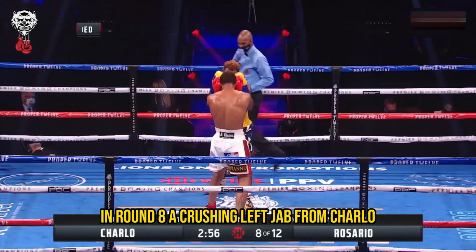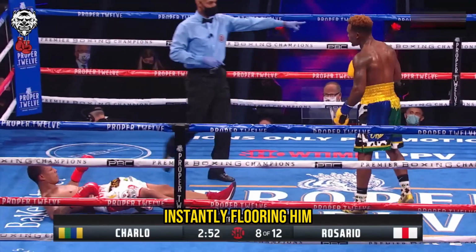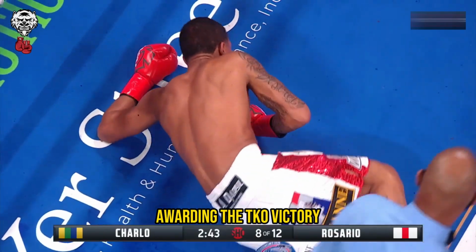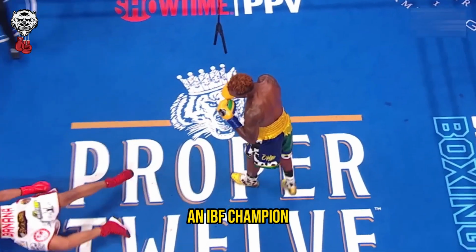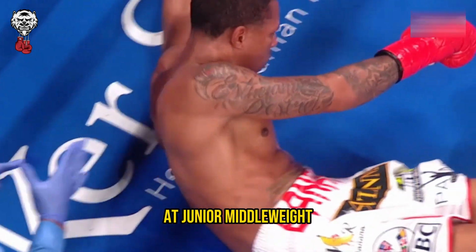In round 8, a crushing left jab from Charlo crashed against Rosario's body, instantly flooring him. The referee halted the fight, awarding the TKO victory. The win made Charlo the WBC, WBA, and IBF champion, moving him one step closer to becoming undisputed king at junior middleweight.